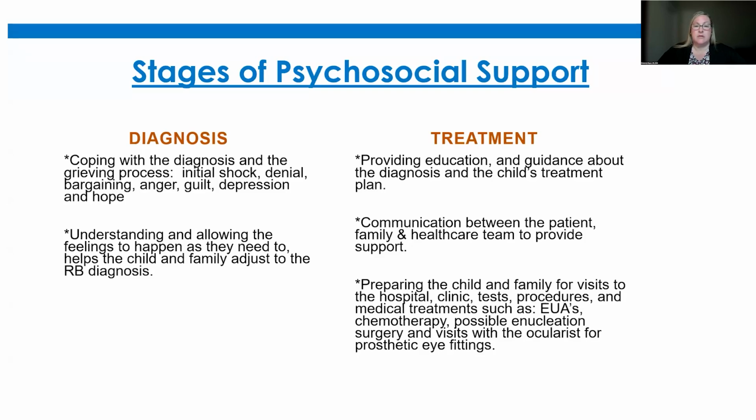Treatment: providing education and guidance about the diagnosis and the child's treatment plan is very important. Having communication between the patient and family and the healthcare team to provide support is very important. And preparing the child and family for what's to come, meaning visits to the hospital, clinic appointments, tests, procedures, and different medical treatments such as eye exams under anesthesia, chemotherapy, possible enucleation surgery, and visits to the ocularist for prosthetic eye fittings if necessary.